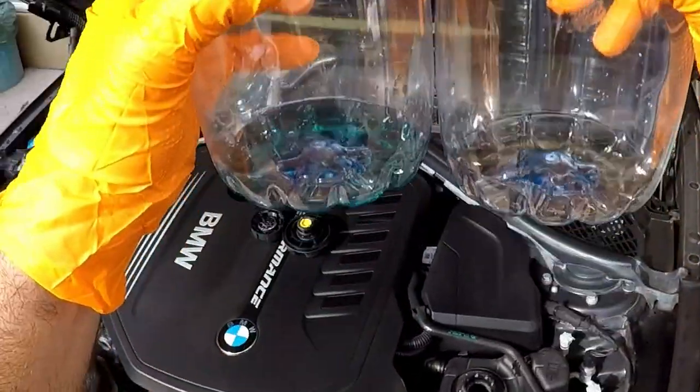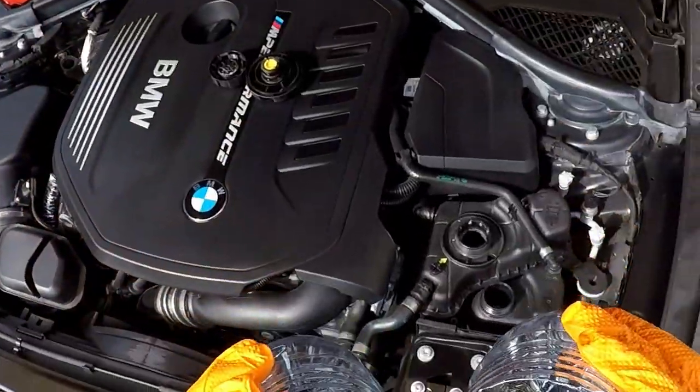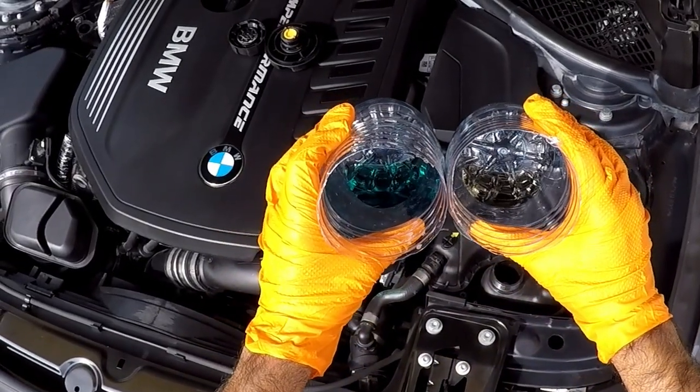Remember that the water element is the main heat transfer medium, and the more antifreeze that is added, the less water there is to extract heat from the engine or intercooler.